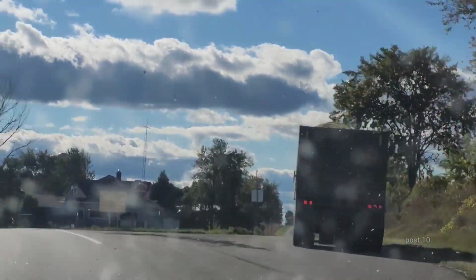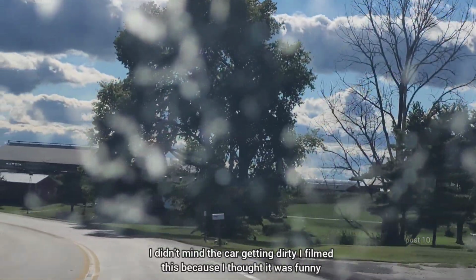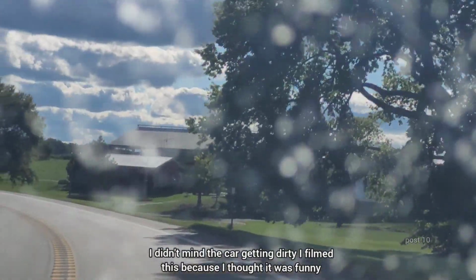Dump truck needs to cover their load. Yeah, it has the mechanism to do so, and they didn't do it. Look at this mess of a windshield.